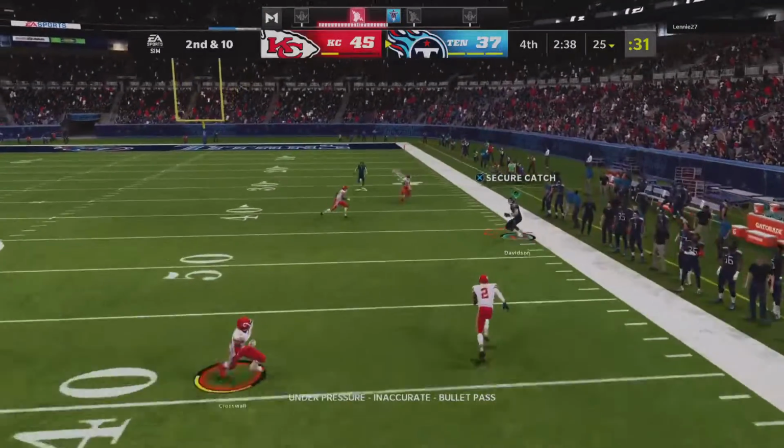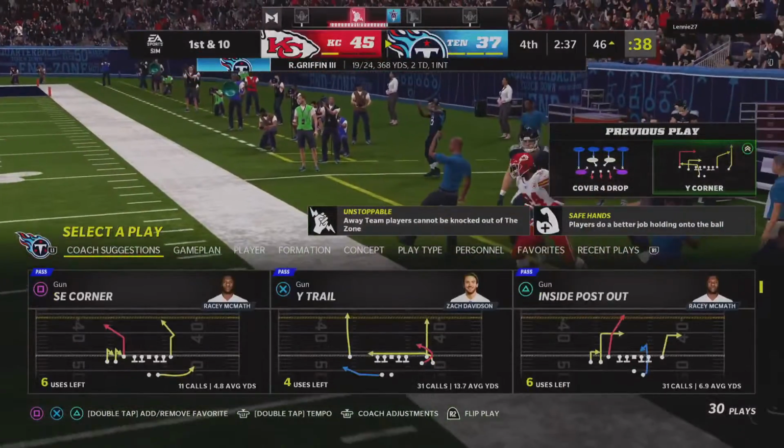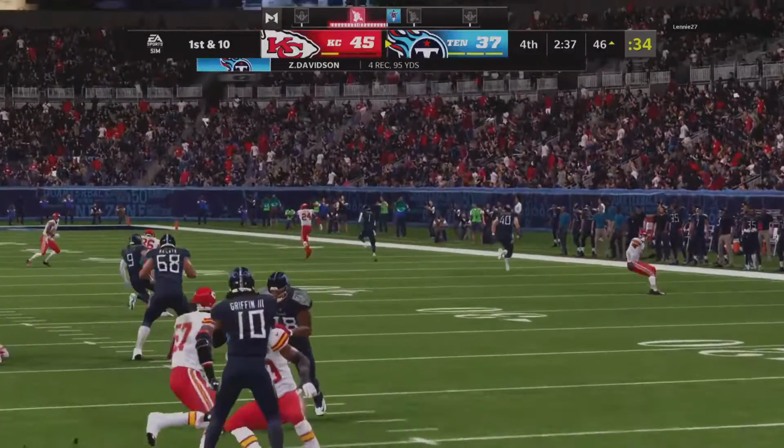He's going to fire this thing deep right sideline. And this is caught on the sideline. Are the feet in? They are. What a catch. Working the sideline there. Good route, good catch. 1st down, and he gets out of bounds.